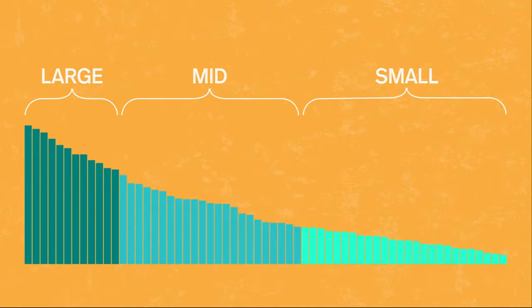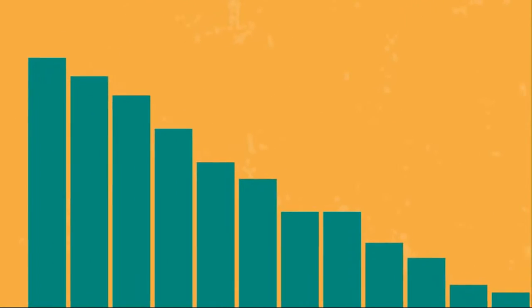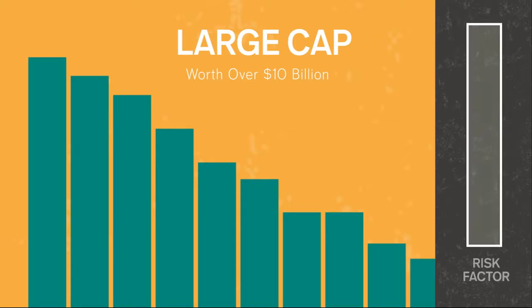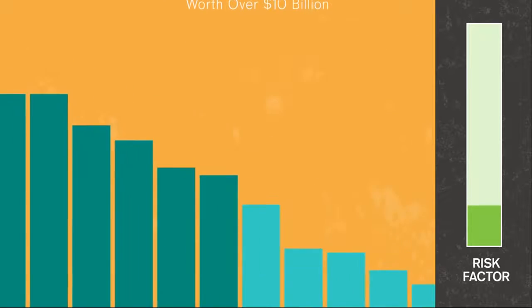Large cap stocks include the 500 biggest companies in the U.S.: Apple, Walmart, Disney, Ford, McDonald's. Ever heard of the S&P 500 or blue chips? Same thing. Keep in mind, all stock is risky, but these are generally considered the least risky.